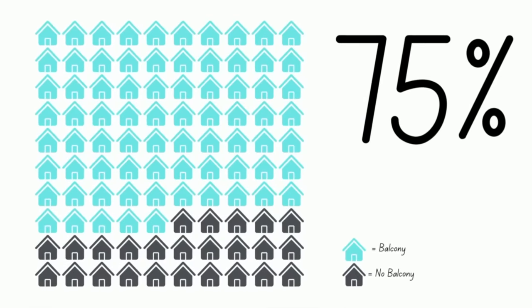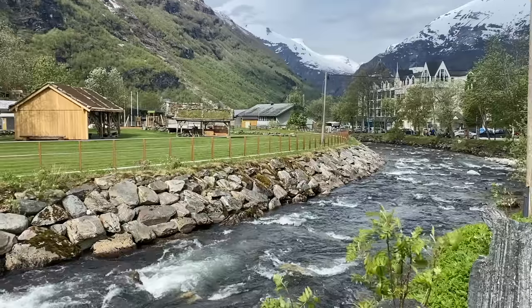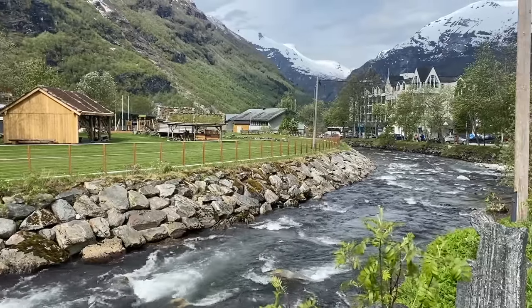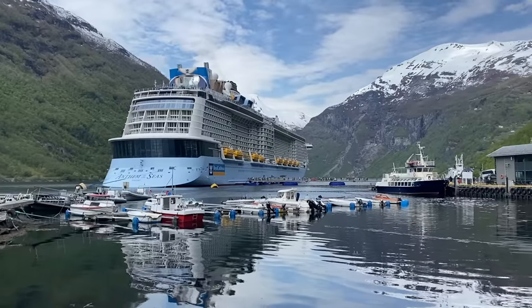75% of the cabins on the ship I was sailing on did have balconies, and as we were cruising to Norway, which is one of the most picturesque places in the entire world, I decided to risk it and hope that it would be worth the extra cost.